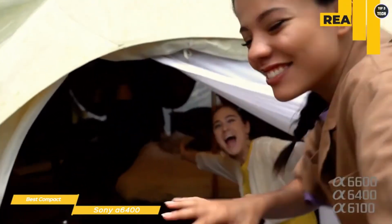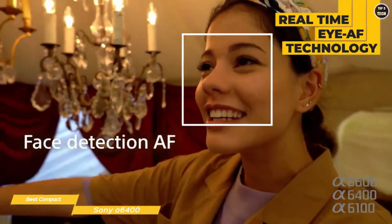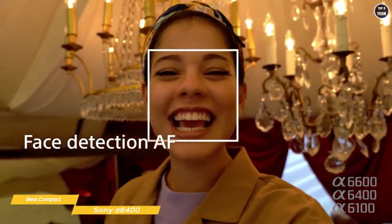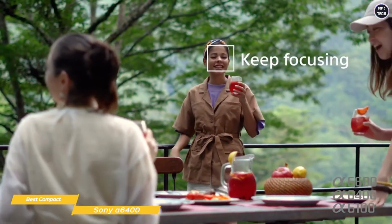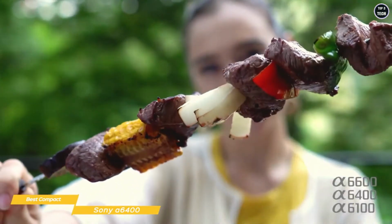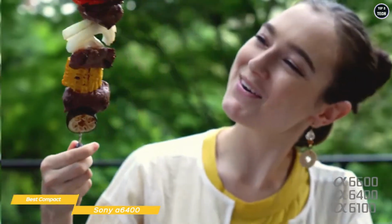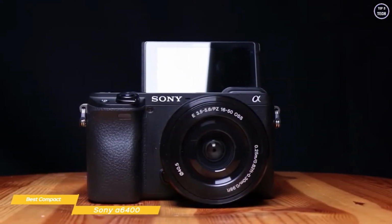It's super fast and is equipped with Sony's real-time tracking and real-time IAF technology that uses predictive and recognition algorithms. This means you can select the subject with the autofocus and the camera will track it around the frame. The autofocus will automatically use face and eye detection, but if the subject turns away, the camera will revert to real-time tracking.